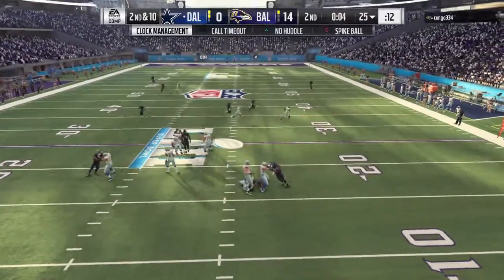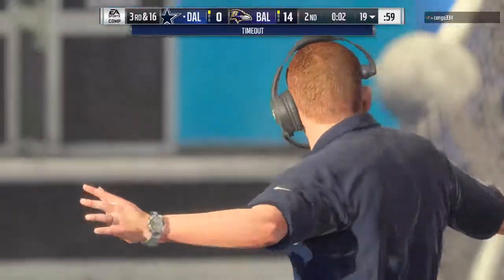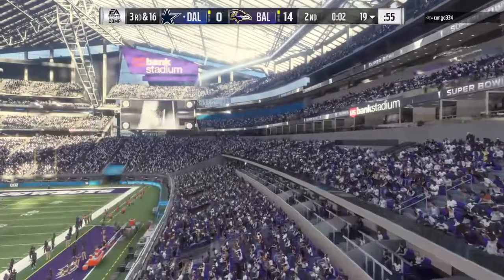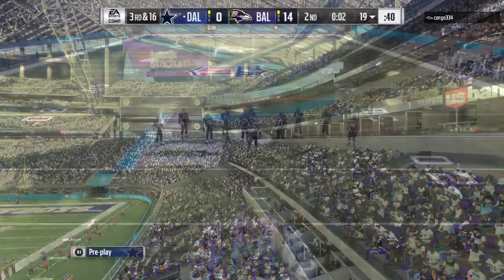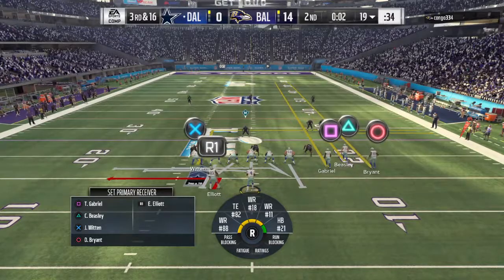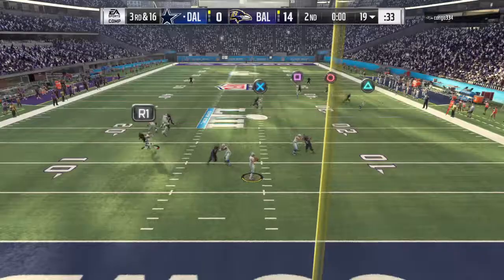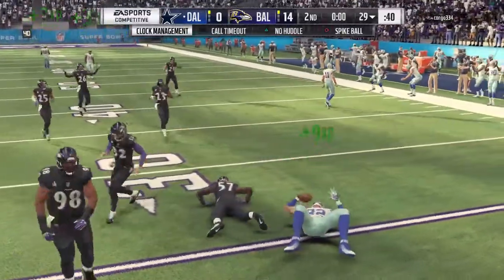Prescott. And the Raven pressure too much. Down he goes. And we're going to get a timeout with 2 seconds remaining in the second quarter. They'll need a big play here. Will Dak and the Cowboys after the sack. It's 3rd and long. Final play of the half. Prescott. Oh, a battle for it here, and this will be caught.